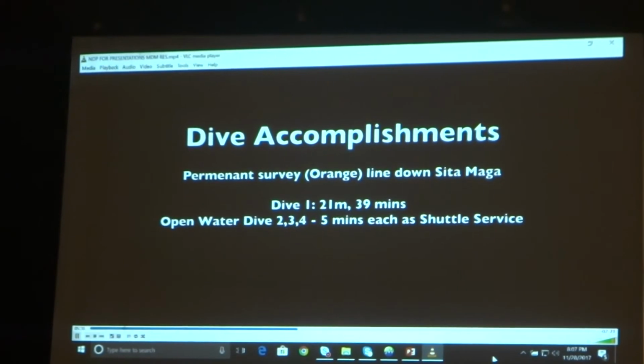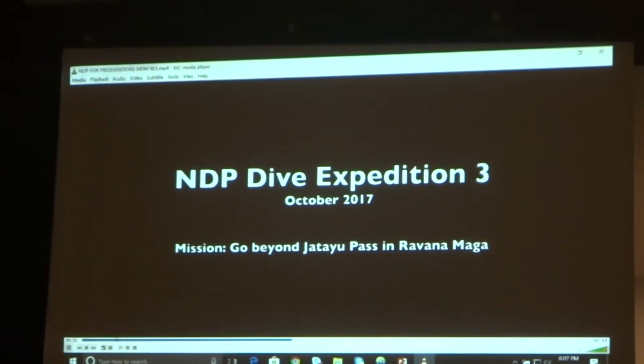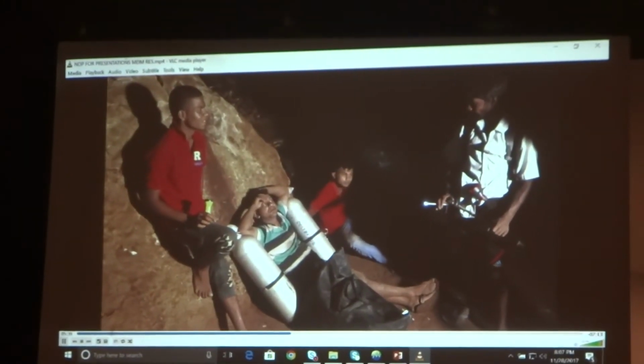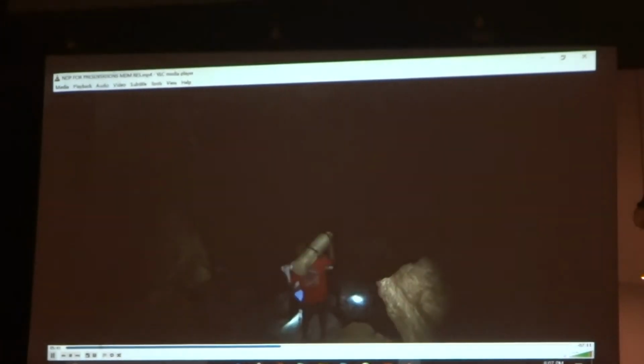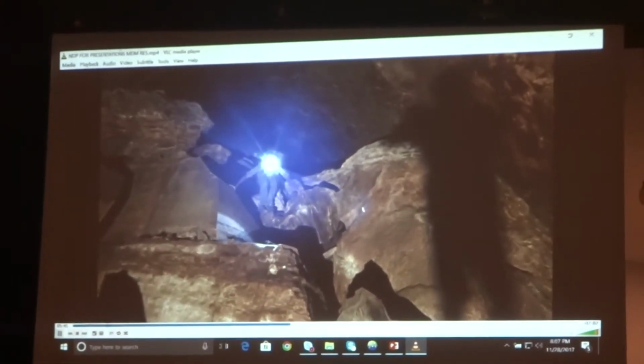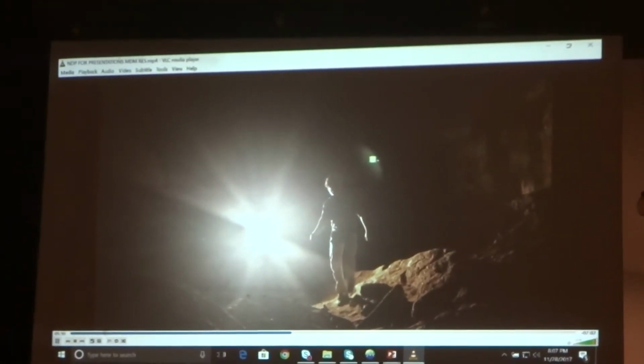Is it moving at all? I think so. So third expedition, so every month I've been going here. And that's Mehta after a heavy night of beer drinking, and sometimes he is feeling so much nausea he has to crawl back out of the cave to throw up, and he comes back.